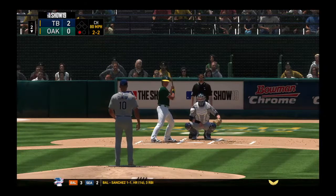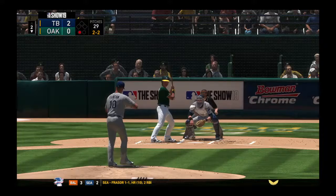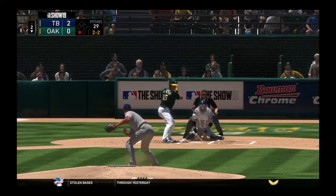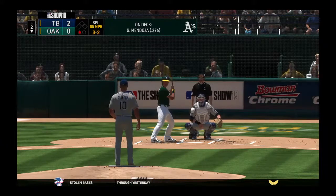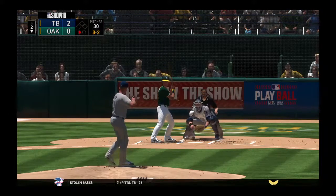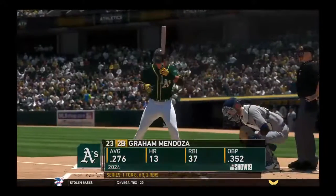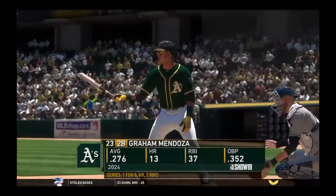Tried to shoot the corner and he missed it. 2-2. Even at 2 balls and 2 strikes. Here's the pitch. And a splitter here, but he had a bit too much on it as this bounces up to the plate. Oh, and he can't catch up to the fastball as he swings and misses for the second out.